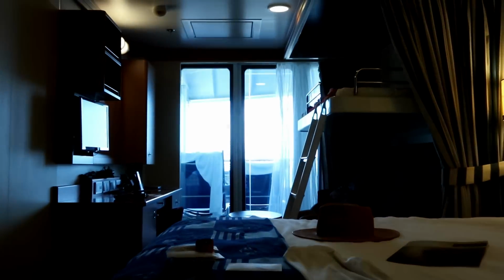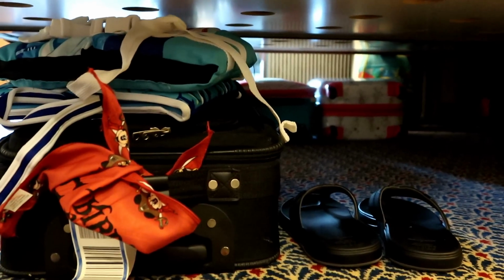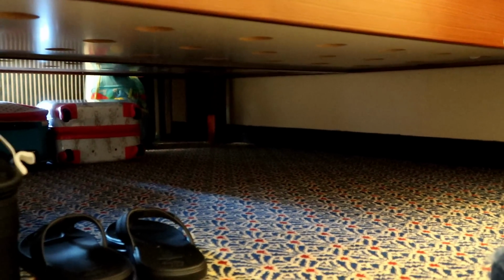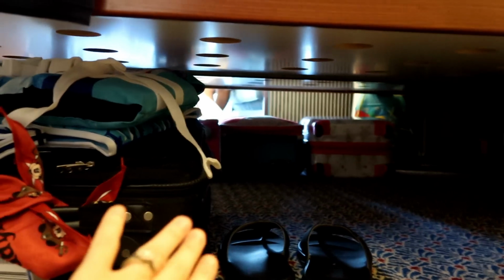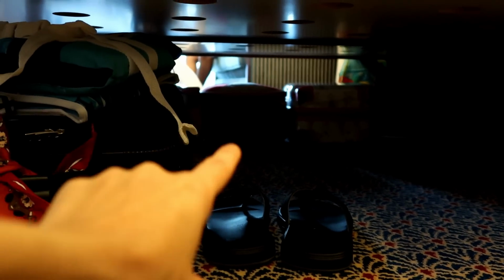Okay, coming over to the bed, I want to show you underneath, because if you have a lot of luggage, you have plenty of room to store your luggage without using the closet space. There is a ton of storage over here. Now our luggage sets are small. I actually ended up using Ellie's over there.